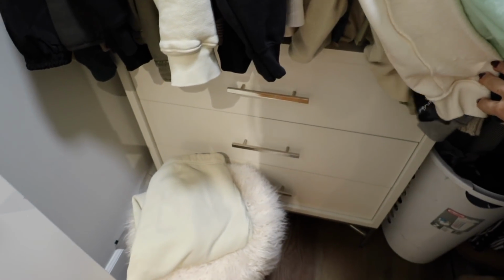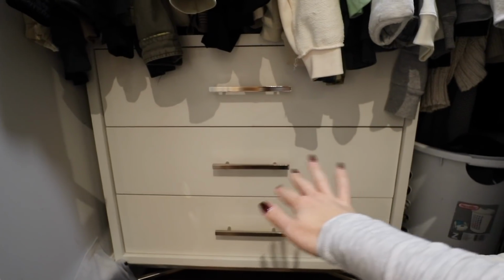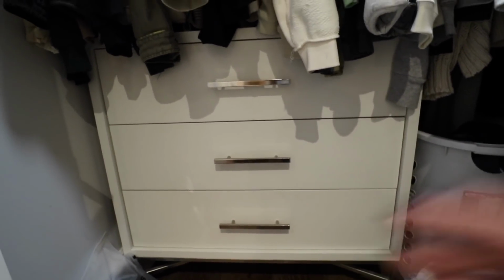What I would love is to have the top drawer be like all accessories. One of these be like just sweatpants, and then one of these be like just pajamas, and one of these be like, you know, maybe sweatpants. I don't know. But having a specific drawer for like jewelry and belts and, you know, tights and all those accessories that I don't really have like a specific spot for, I think will be really nice and also just so much more organized. I can't wait. That'll have to be another day.